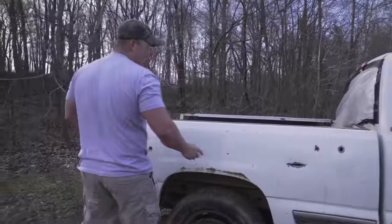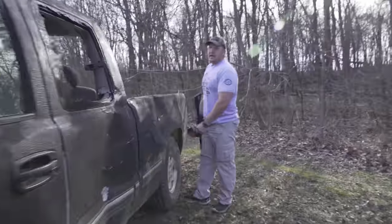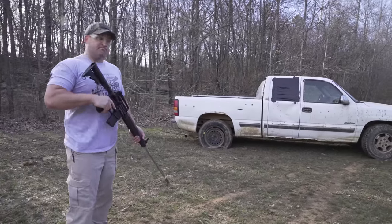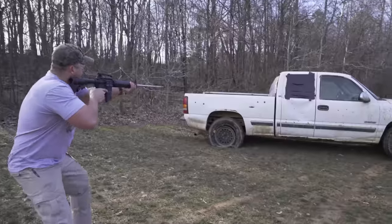Oh, I can already tell you right now, I'm pretty sure we made it through the other side. Let's see. Oh, yeah. Yeah, that made it through. There's a nice hole right there. Well, the 16-inch barrel made it through the truck. There's really no reason for me to shoot it with the 36-inch barrel, but I'm going to anyways.